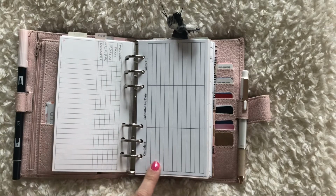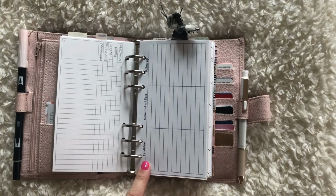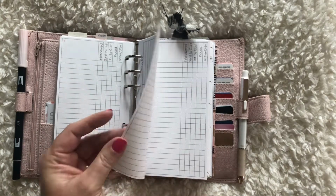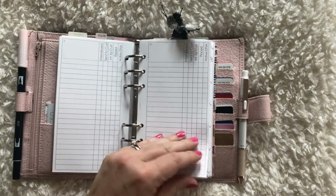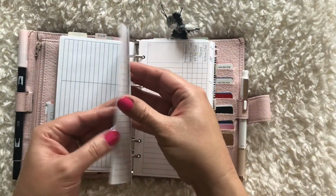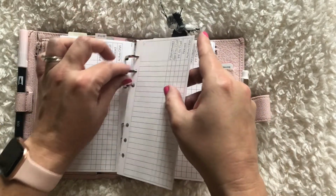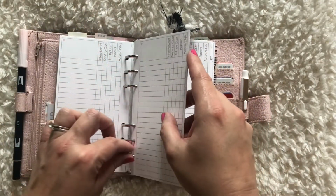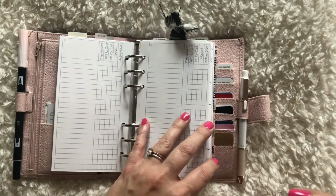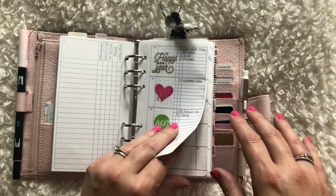And this is just a way for me to track the candidates that I submit to our customers. So I went right to candidate name, who they were submitted to, and when I followed up. I just have some blank ones. And just so you know, all of my inserts, I've slit all the holes, so they come out like this. It's easier for me to write on them, especially when the book gets chunky, and so I don't have to keep opening and closing the rings. I want to keep the rings as nice as I can.